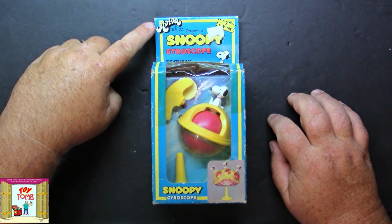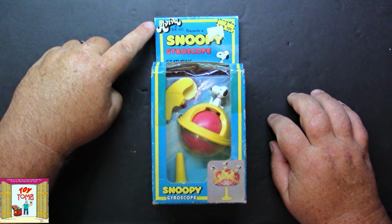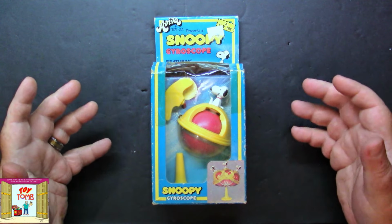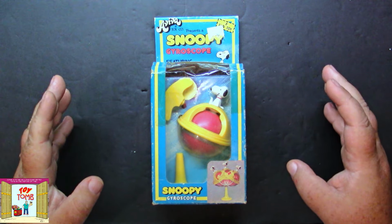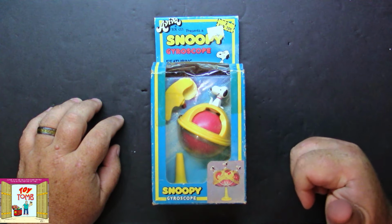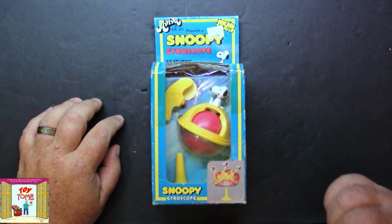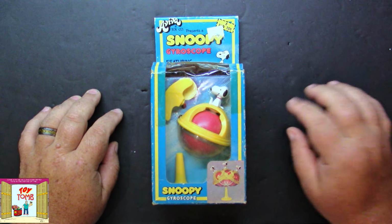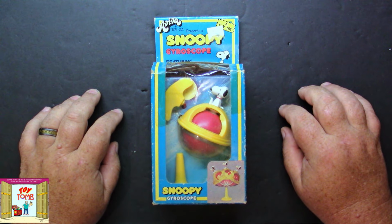This was made by Aviva Toy Company. They've been around for a really long time. They made a lot of die-cast toys. They had the Peanuts license. There's a ton of Peanuts-themed toys by Aviva that are out there. I've got another one of the toys up on my shelf back behind me. It's a Snoopy biplane that my buddy RK got for me 1 year.